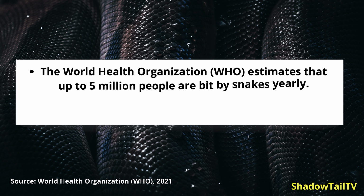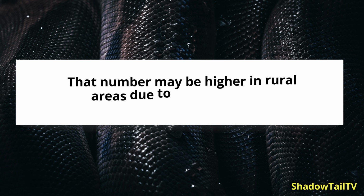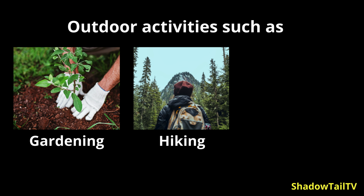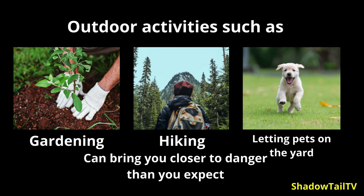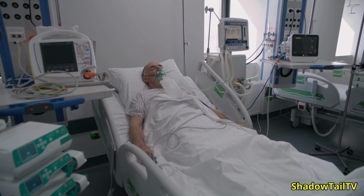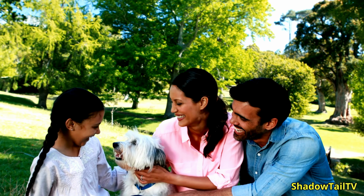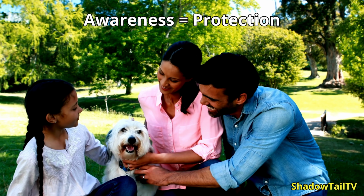According to the World Health Organization, up to 5 million people are bitten by snakes each year, with 81 to 138,000 deaths reported worldwide. And that number might be higher due to underreporting in rural areas. Outdoor activities like gardening, hiking, or letting pets roam the yard can bring you closer to danger than you expect. Every year, people end up in emergency rooms because they didn't recognize a warning sign or didn't know what to do. This isn't just about being a wildlife nerd, it is about protecting yourself, your family, and your pets. Knowledge isn't just power, it is protection.